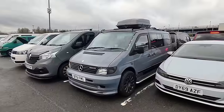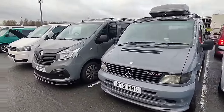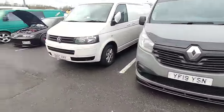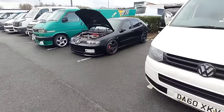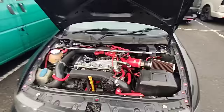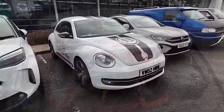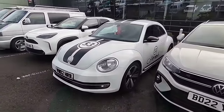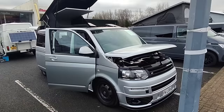There's the odd other camper here as well, got a Mercedes and a Renault Traffic, is it? Mazda, I can't remember, one of the two. And a Seat Leon. Herbie. So that was the first show car park, and there's another one right here now which got some of the vans for sale as well.